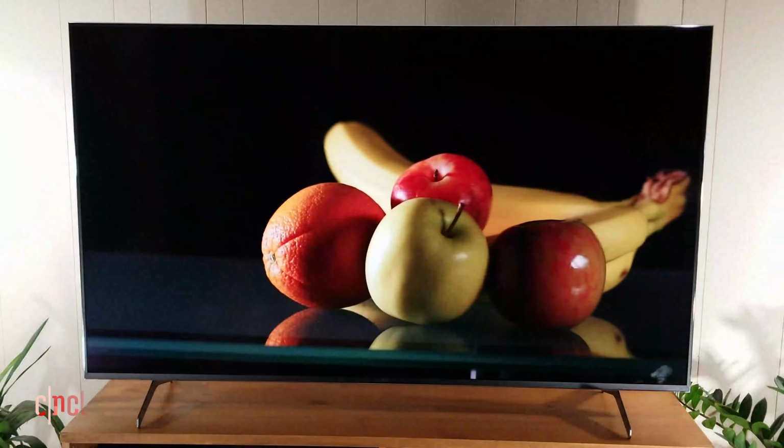Hey guys, this is the Sony X900H. It's one of Sony's best performing TVs that doesn't cost a fortune in 2020. I'm going to compare it to others right now.